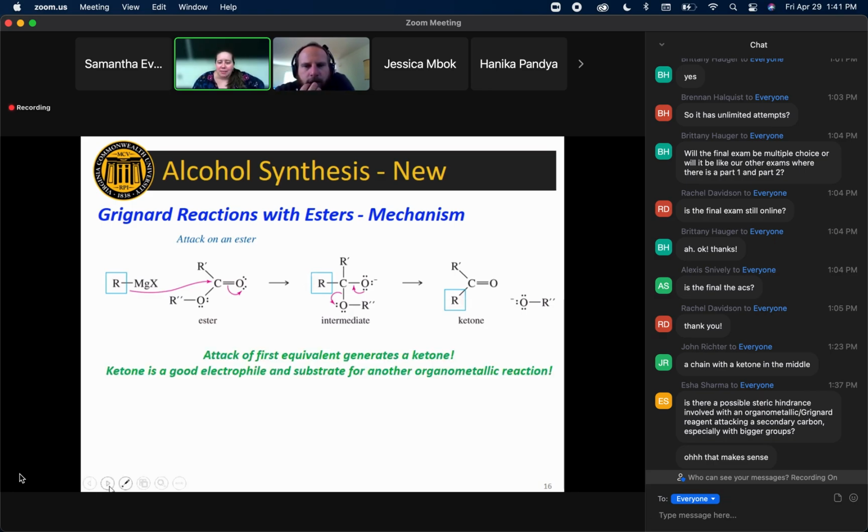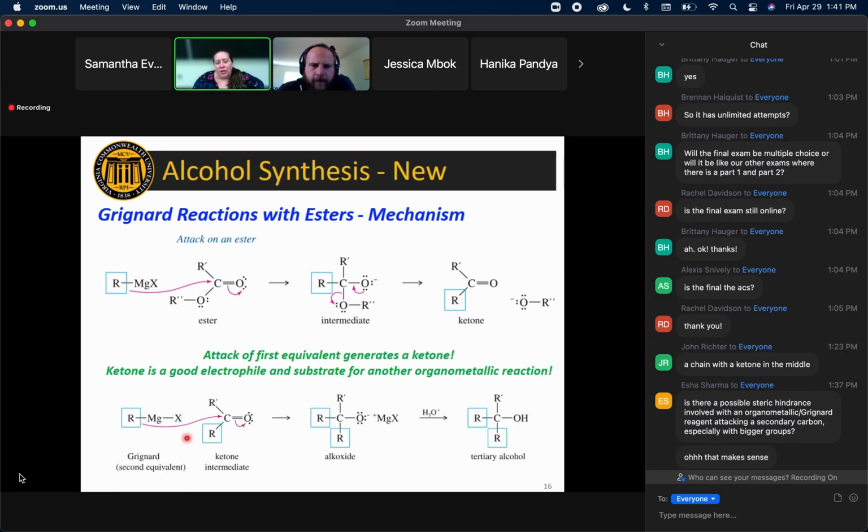That ketone, same as before, the bottom half of this is identical to the last slide. Now you have a ketone, so the second equivalent of Grignard will also attack the ketone, and it'll create this alkoxide intermediate where now two of our carbon-carbon bonds came from our Grignard, one carbon-carbon bond came all the way back from our ester, and it'll stop here until you provide it with a proton.